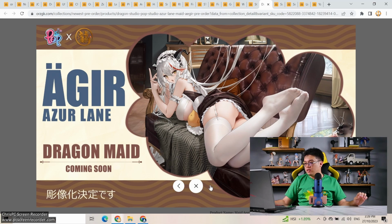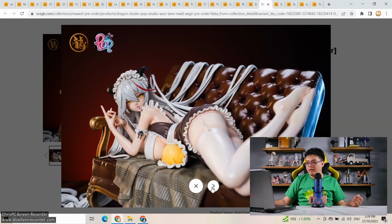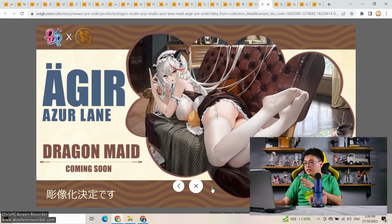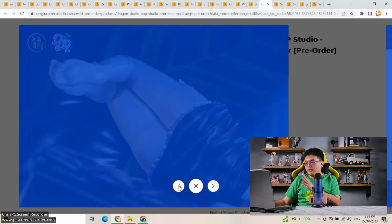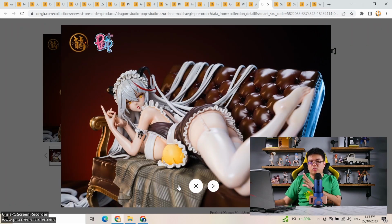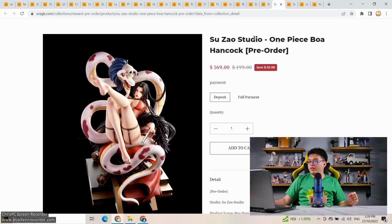Based on this artwork. Actually, when I compare this statue over here with the artwork at the end, there are some slight differences with the face. It is not very accurate to this artwork over here, but still not bad enough to be a problem, and it still looks good nonetheless. Moving on to the next one.